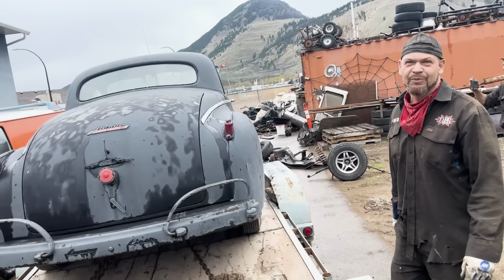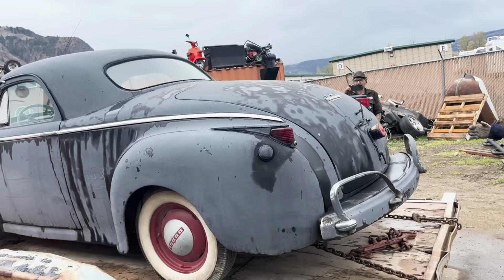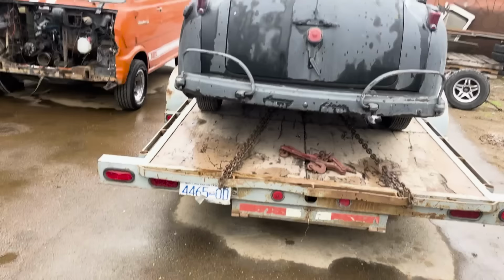So what's it going for? What did you tell the other guy? To be honest with you, I didn't tell the other guy. I figured I was just going to show up there, because sometimes it's easier to show up. They say a car is worth 1,000 words. That's right. And when it's loaded on their trailer, how are they going to take it back? That's my trailer. Oh, is it?